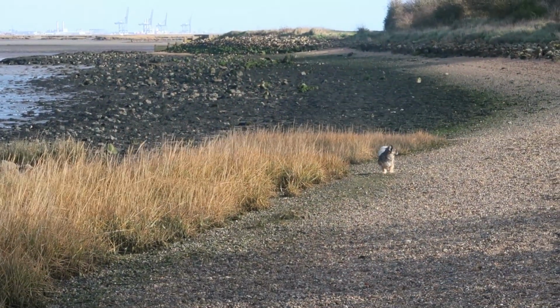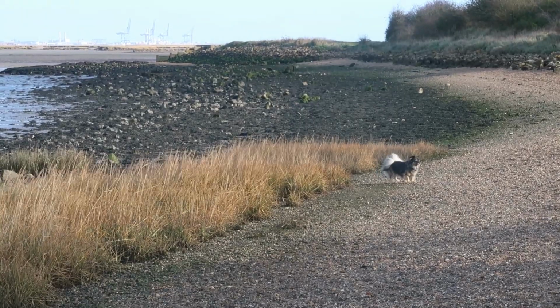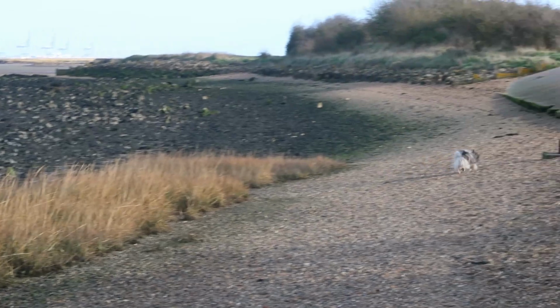The western side of the peninsula is all on the beach, unless you just take the singular path that goes up the middle. But the eastern half is more so the main path that goes up the middle. So we'll go back along that way.